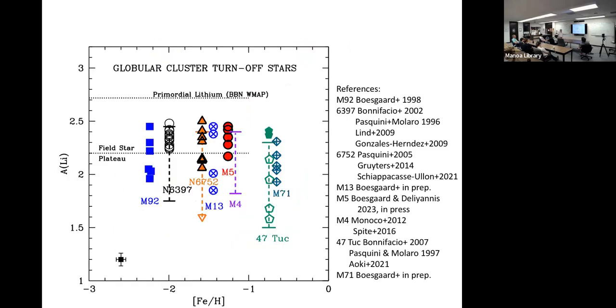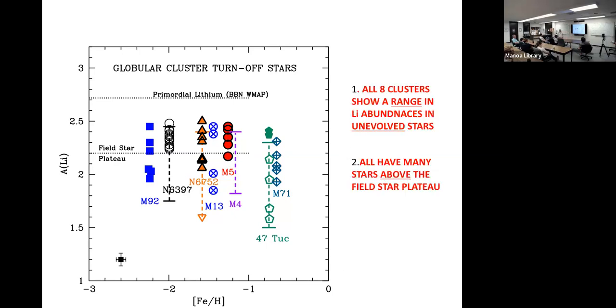And that's what happened. These are a number of globular clusters plotted against their metallicity. And look at that. So these are just the various references to those works. Here's that figure again. And you can see that they all show a range. These are all unevolved stars, either main sequence or just turn-off stars. And they all have many of their stars above what we were measuring in the everyday halo field stars.